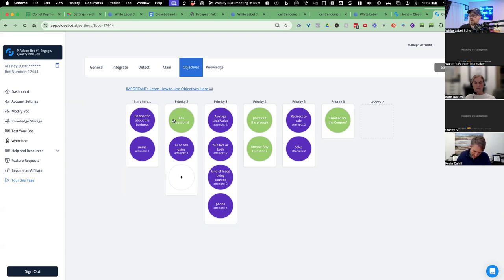Priority two. Now, why green, why purple? Again, this makes CloseBot unique. I'm going to show you each step; I'm just painting the picture at the moment. Green is give information. Purple is get information. Get their name from them. Get their objectives from them. Give answers on the program. Give information about running a seminar and filling their seats. So we say, do you have any questions? But before that, is it okay to ask questions? Can I ask you a few questions about your business? All right, that's what we do.